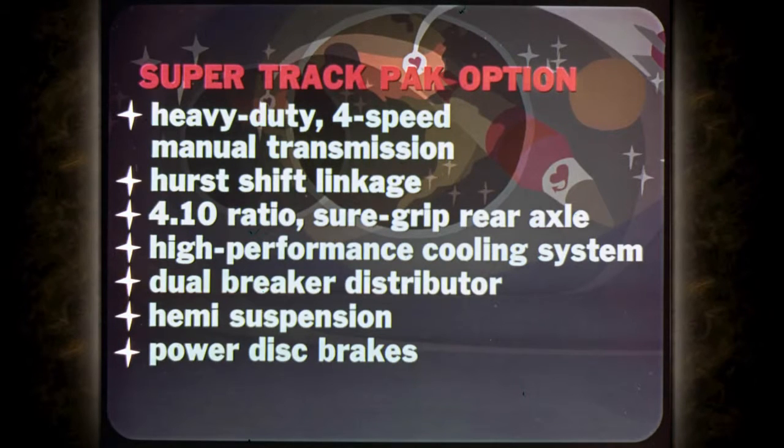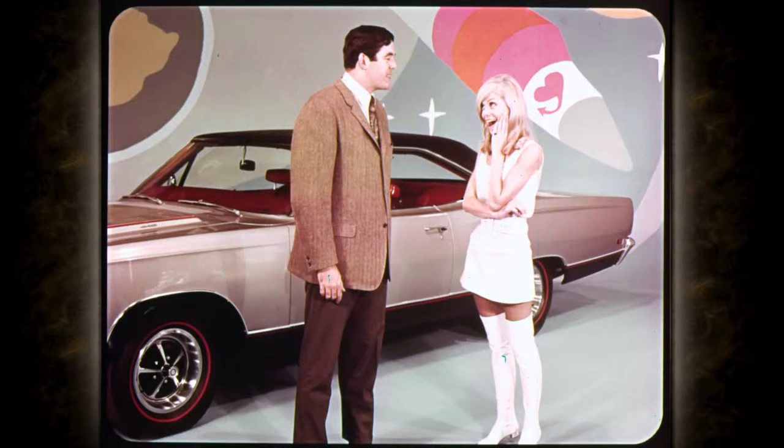Now the GTX and the Roadrunner buyer can get a new Super Track Pack option with the 440 or Hemi. It includes a heavy-duty 4-speed manual transmission, Hurst shift linkage, a 4.10 ratio Sure-Grip rear axle, high-performance cooling system, dual breakers, Hemi suspension, and power disc brakes. This performance pack is music to the ears of the competition crowd. It's what makes them go, believe me.